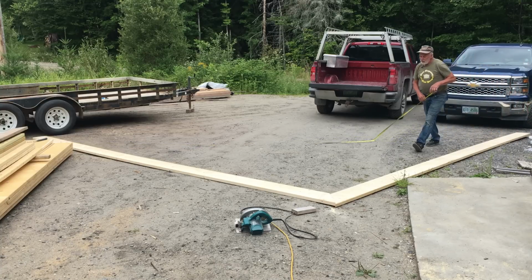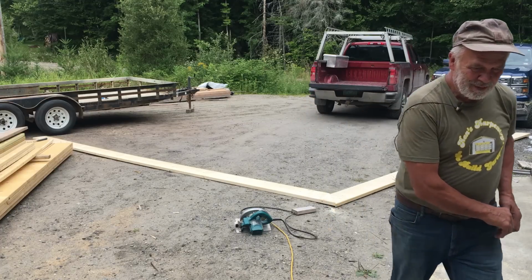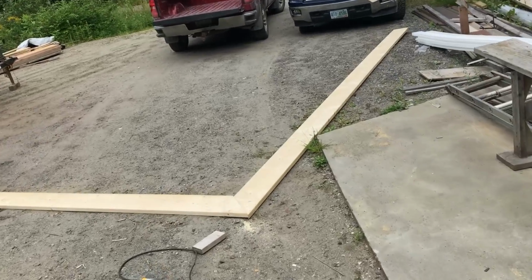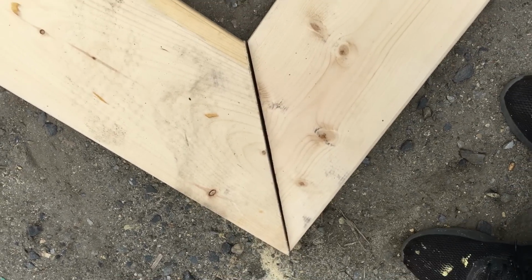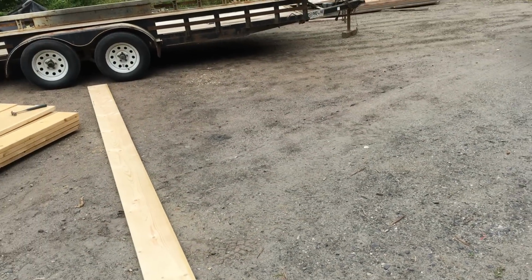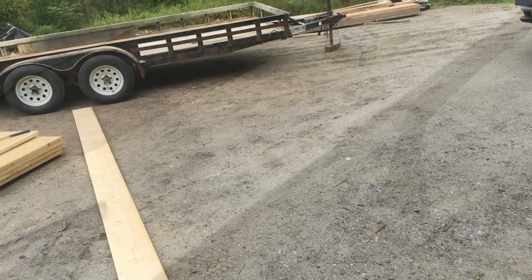That is right there, perfect. Let's go and take a look at that, just so you can see. You can see that joint is right on. We'll draw it closer with a gusset and get it nice and tight. But that worked out just with using math. So now the next step is creating the bird's mouth and the overhang at the bottom.